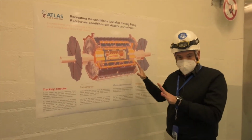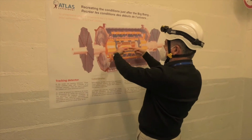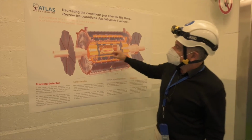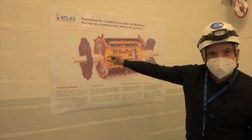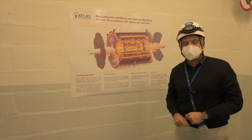The whole point is that we surround the collision point. The protons come in here and they collide in the center of that detector. And we produce little people. No, we don't produce little people. These are physicists. That's the actual size of the people who are down there. And so we might see some people now.